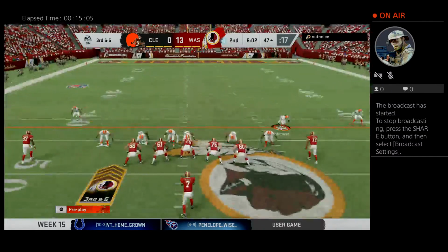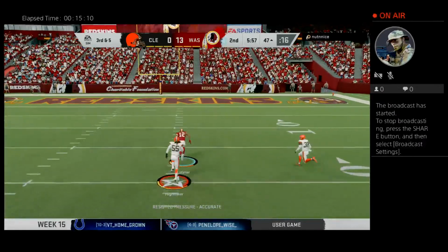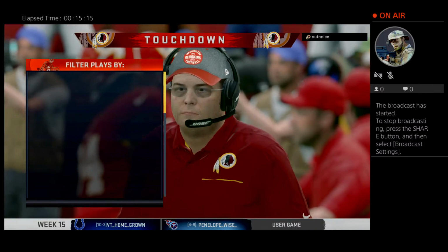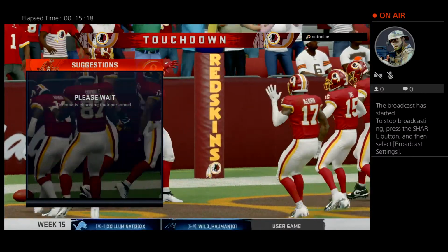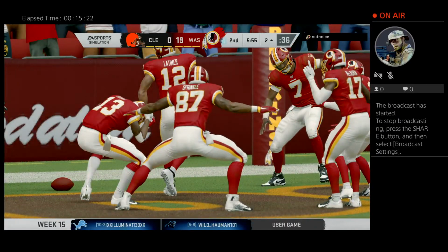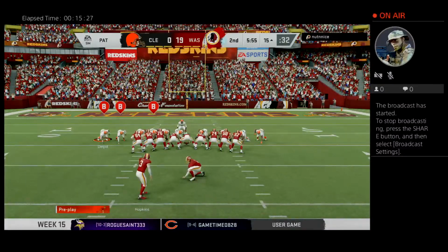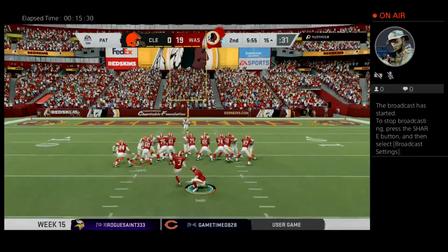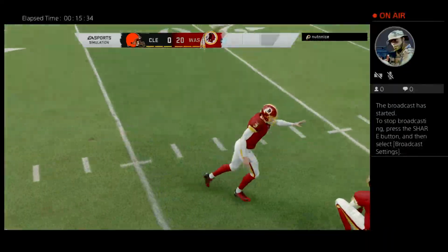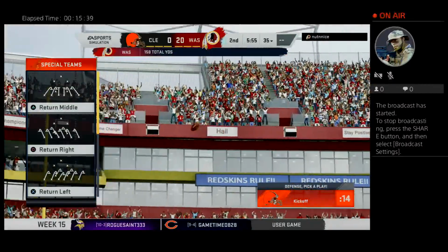From the gun, Haskins on third down. The trap, look at this, middle of the field, a breakaway. Touchdown, Washington. Cody Latimer with touchdown number 8 on the year. And the Redskins are able to stretch the lead out further. Extra point good by Hopkins. And that pushes the lead up to an even 20. Redskins 20, Browns nothing.